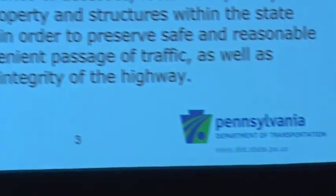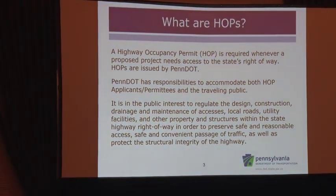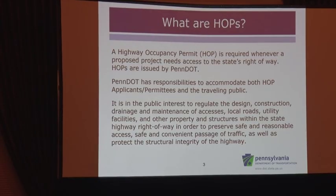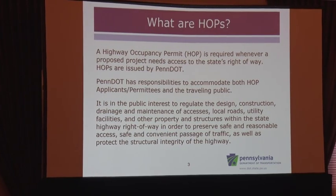So what are HOPs? An HOP is required for anyone working in a legal right-of-way, to be on the road or within the legal right-of-way or occupy it. So a highway occupancy permit is required whenever a proposed project needs access to the state right-of-way. HOPs are issued by PennDOT or my unit. PennDOT has the responsibility to accommodate both HOP applicants, permittees, and the traveling public.